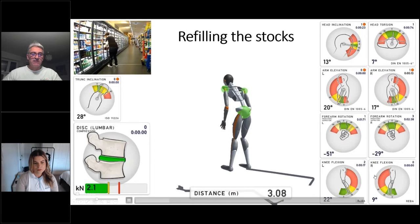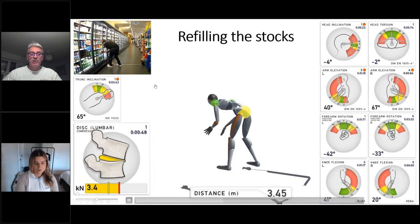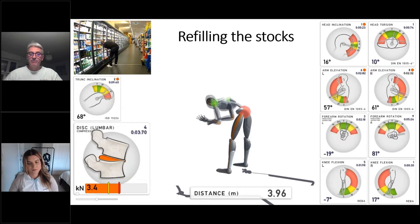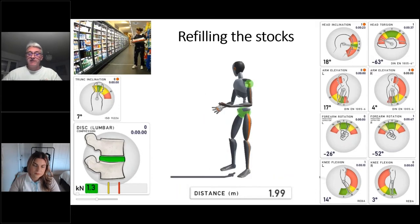In this case, in a supermarket, you can see it's quite important to get information about this, because bending and working in a kneeling position often occurs. So we should really assess this too.